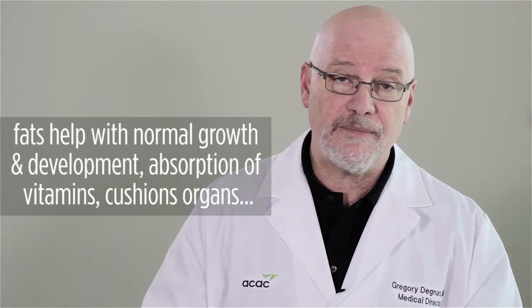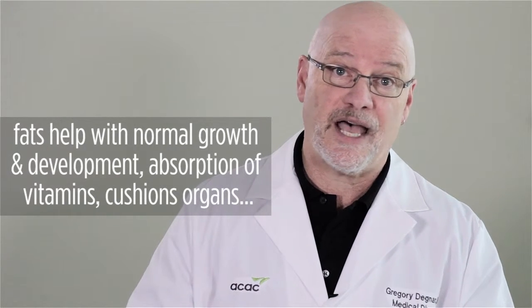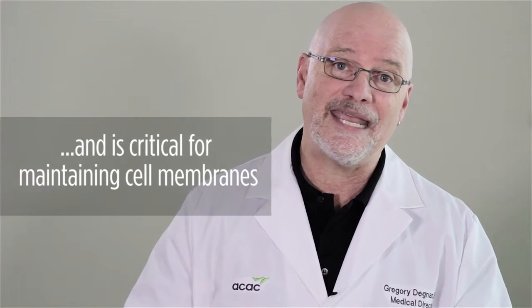Fat. Fat is our third macronutrient. Fat has gotten a horrible reputation in the dietary world, but the reality is it is as essential to our survival as carbohydrate or protein. It helps with normal growth and development. It helps with the absorption of certain vitamins which are fat soluble and will not otherwise be absorbed. It helps to cushion our organs, and it is critical for maintaining and stabilizing our cell membranes. It is a vital part of our diet.